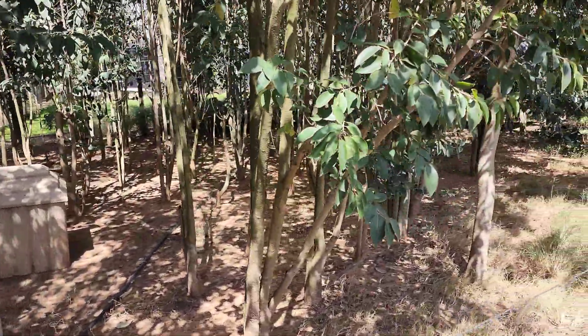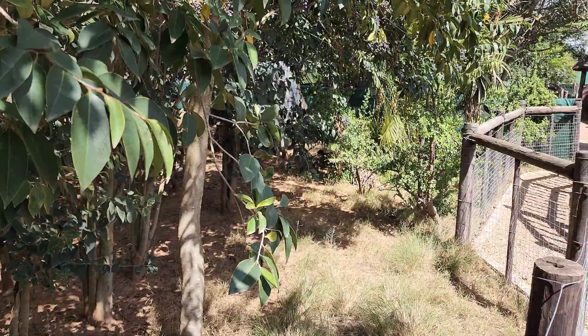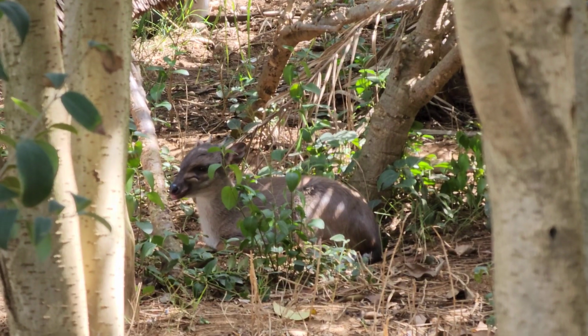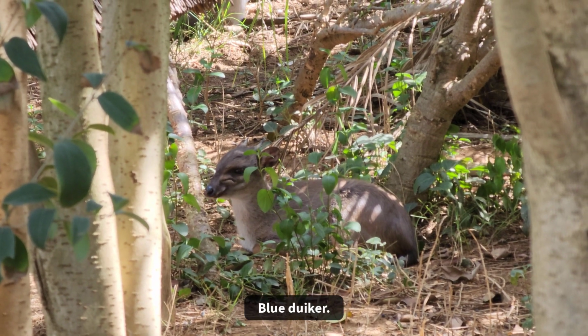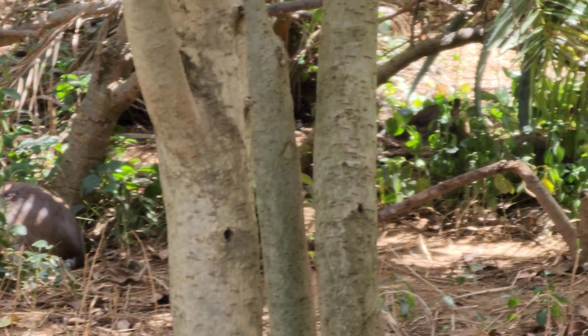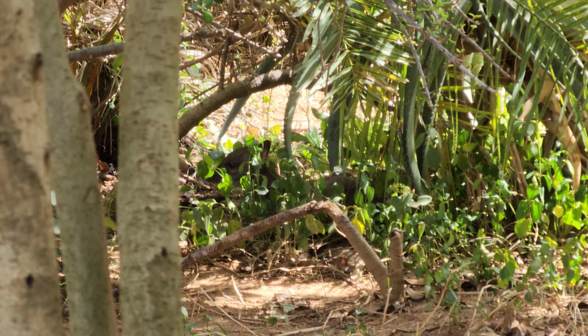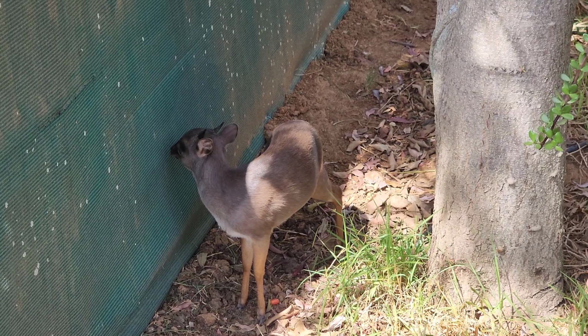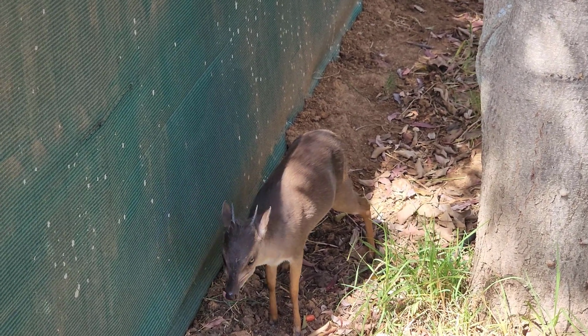Something is inside here. I wonder what's inside here. Oh, there's a little buck. There's another one in there, I think. That is the cutest little thing.